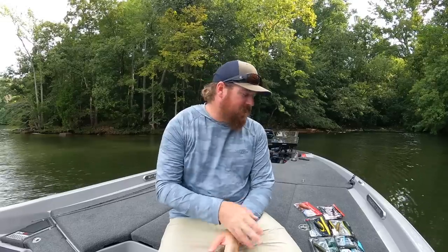I fish them on braid to leader, and I want that Poison Adrena. I want that extra sensitivity. But you can do this with any medium heavy rod. So I'll link you the exact rod that I throw. I'll also link you a great budget option for fishing this bait.